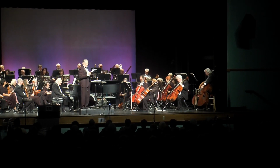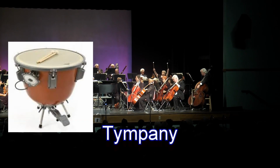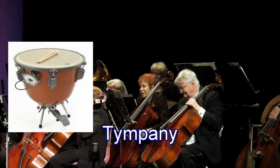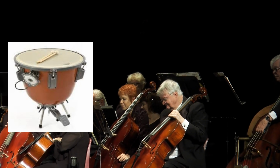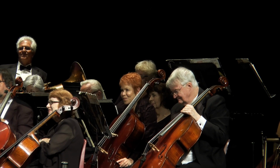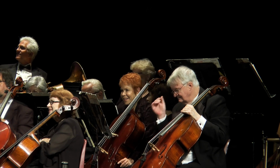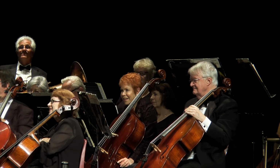And finally, on the timpani, Stephanie on the timpani over there. Now, the timpani drums are the heartbeat of the orchestra. They accentuate the important parts and bring the music to a triumphant, climactic ending. You know, when I really like to get, at the end, a big chord, big sound, the timpani is the most important part of that. So let's see, she's going to do just a couple of things.